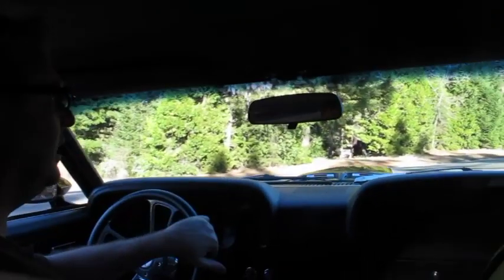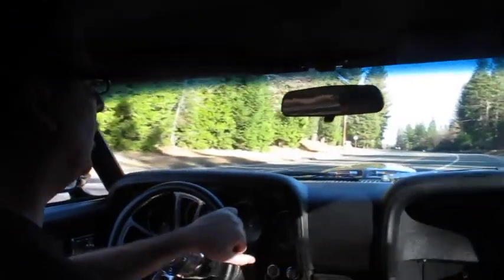Here we are in the '69 Mustang Fastback. We're just going to give it a last run before we load it up.